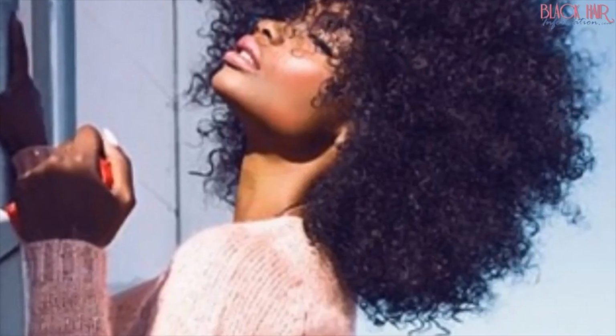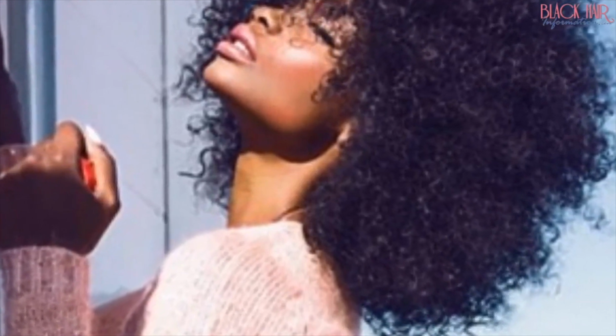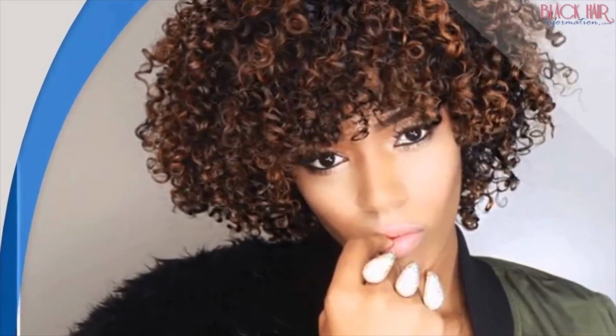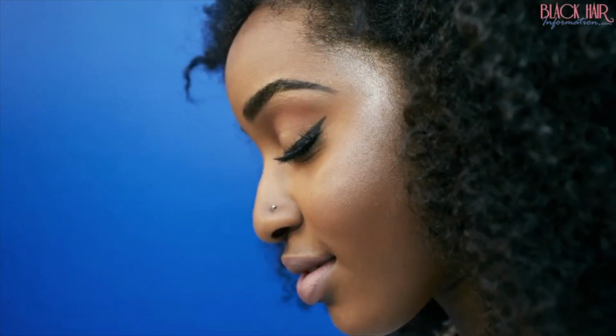Instead, we will acknowledge the issue and give you hope because there are ways to combat shrinkage, so you can enjoy more styling options. If you are at war with your shrinkage, you might find yourself searching for new ways or products to assist with combating it. Well girls, search no more. Today's your lucky day because we just happen to have a few tips right here.